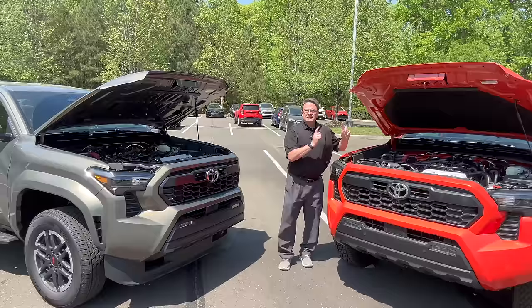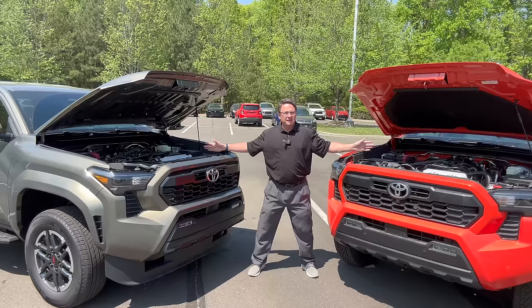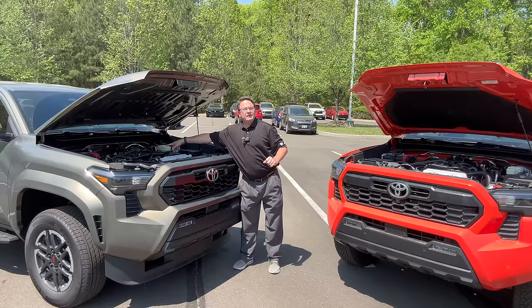TRD Off-Road and TRD Sport are going to be the same under the hood, meaning that they have the iForce engine. That's the 2.4 liter turbocharged four-cylinder engine matched with an 8-speed automatic transmission. Interesting, right? Maybe you want a 6-speed manual. I got that. Or you can get this one right here, 278 horsepower, 317 pounds of torque.